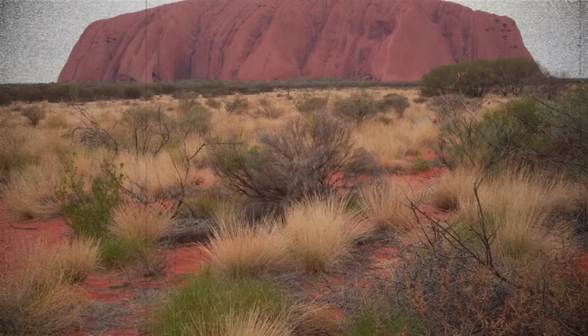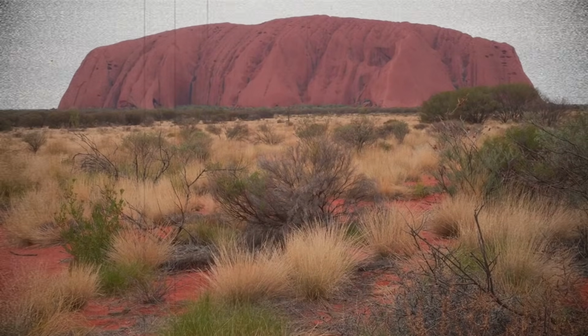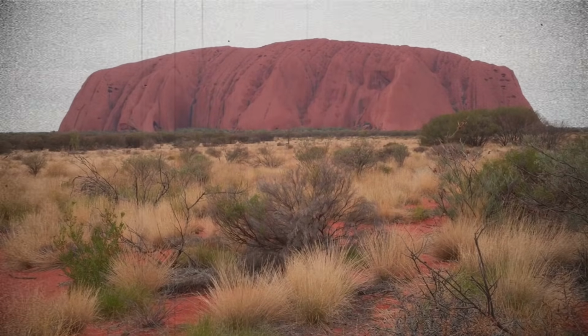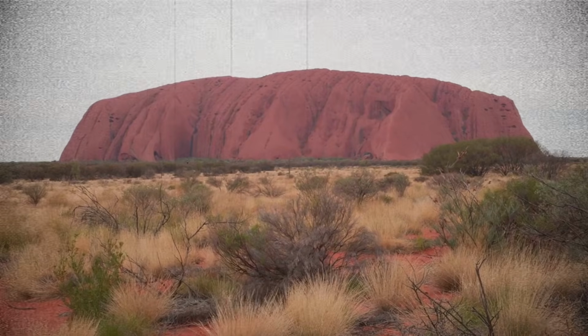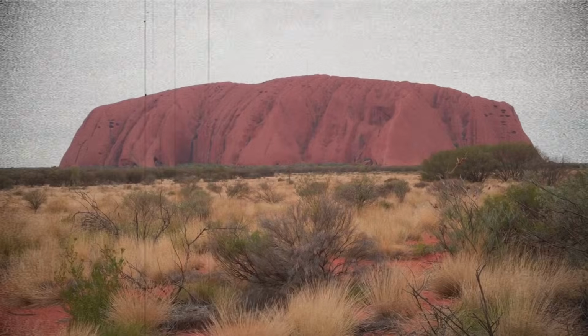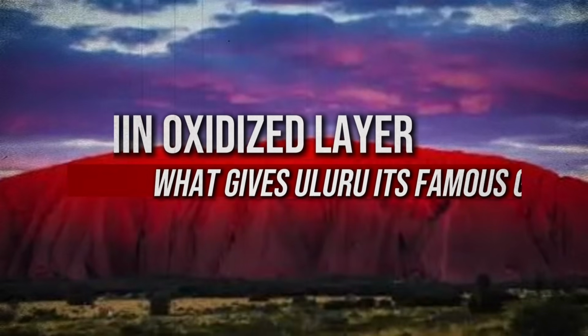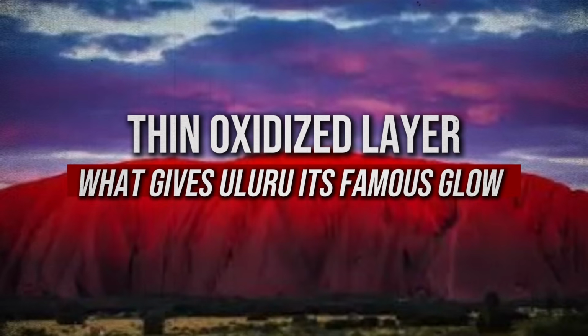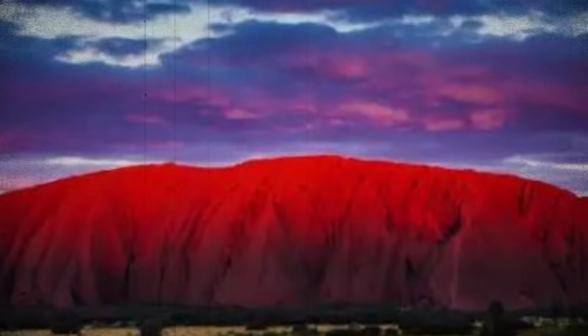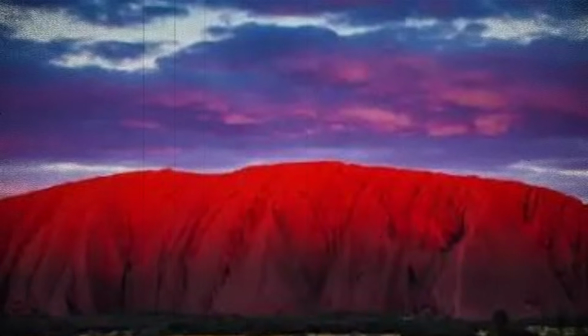The feldspar in the arkose contains iron, and over immense stretches of time, that iron has oxidized, essentially rusting. The same basic chemical reaction that turns an old iron nail reddish-brown. That thin oxidized layer is what gives Uluru its famous glow at sunrise and sunset, when low-angled light makes the iron-rich surface appear to burn.